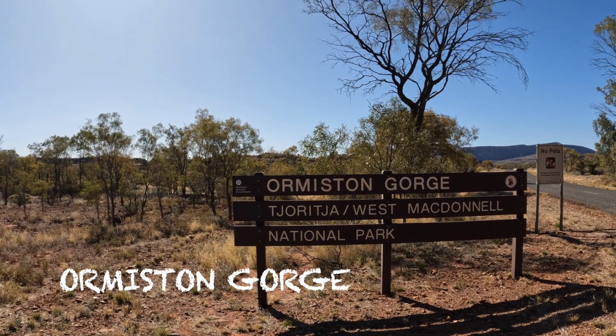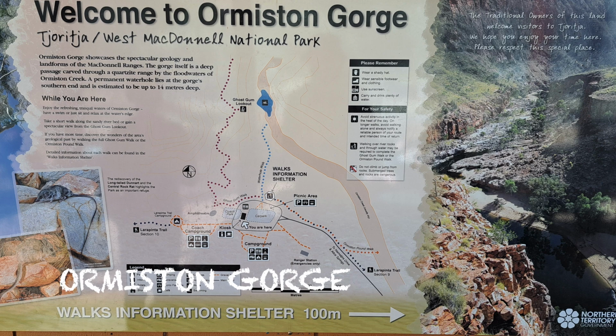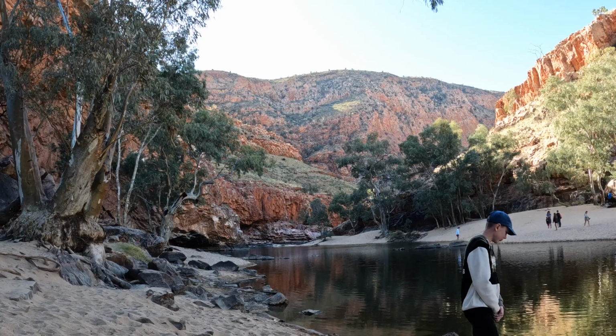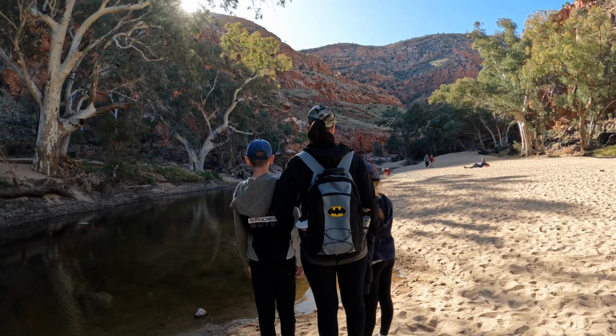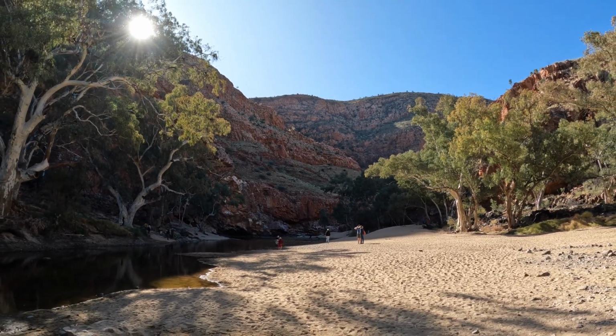Our next stop was Ormiston Gorge. Ormiston Gorge would have been a great place for a cool dip in the natural pool with the towering red cliffs of the gorge, but on the day that we visited, it was only 16 degrees and a bit too cold for a swim, so we took some photos instead.